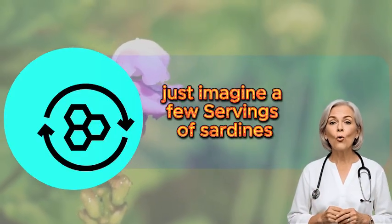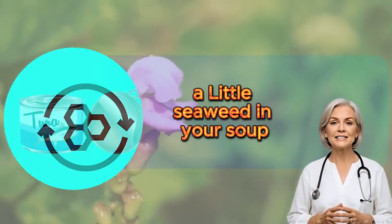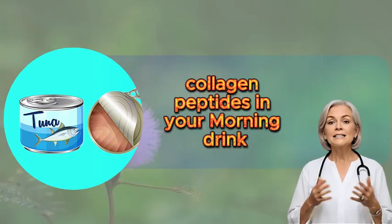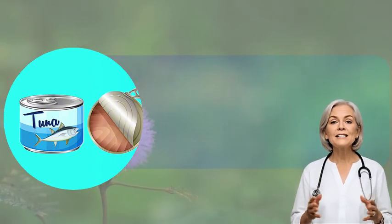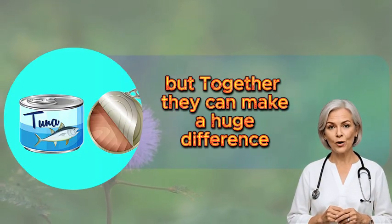Just imagine a few servings of sardines, a can of bone-in salmon, a little seaweed in your soup, and maybe a scoop of fish collagen peptides in your morning drink. Small changes, but together they can make a huge difference.